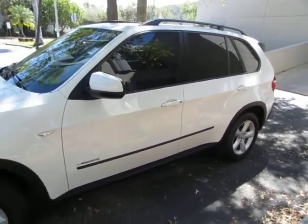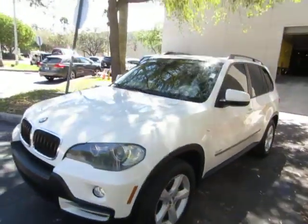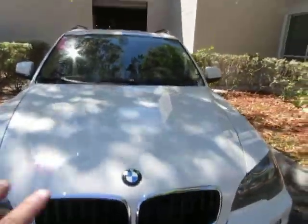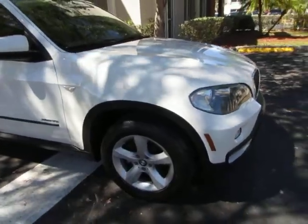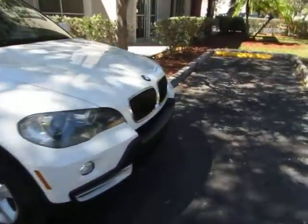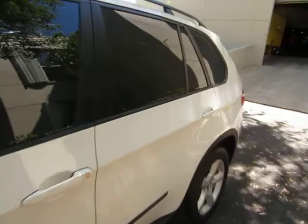I apologize for the shadows that you saw on the passenger side. The sun is shining pretty bright now, and when we come around here, you're going to see these shadows from the trees above, but there's no damage, no scratches, no dents. Really, there's not a whole lot I could do about the shadows. You can see them moving. That's just the tree branches, but there's no damage whatsoever in the vehicle. All right, let's go ahead and get inside, and I'll show you the interior options.